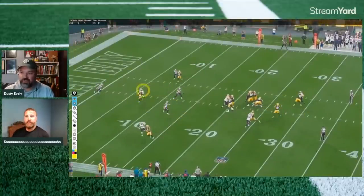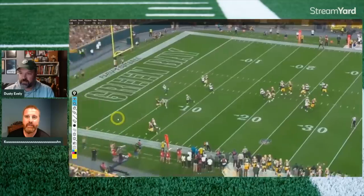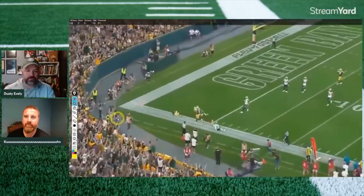This is kind of a clear out a lot of times. You're trying to hit that guy behind him, but they cover that up. And then Love has to work to kind of get that forced open. So really nice job by Love there to make sure those linebackers are held in place.